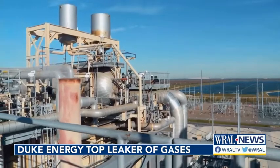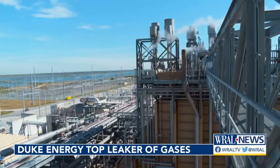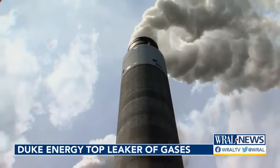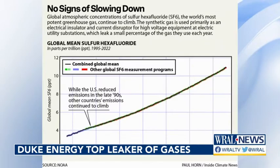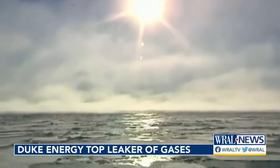Duke Energy says it's currently upgrading equipment to control excessive leaks while it explores more climate-friendly options for insulation. It only accounts for about 0.3% of our total greenhouse gas inventory. While the volume of gases like CO2 and methane are perhaps bigger priorities in the fight against climate change, researchers say these gases shouldn't be ignored because use is growing and they're essentially permanent additions to the atmosphere. He did not offer a concrete timeline for those equipment upgrades.